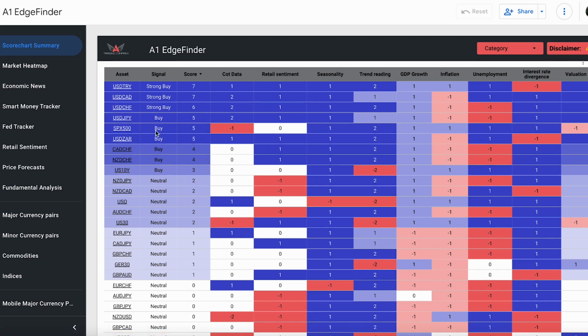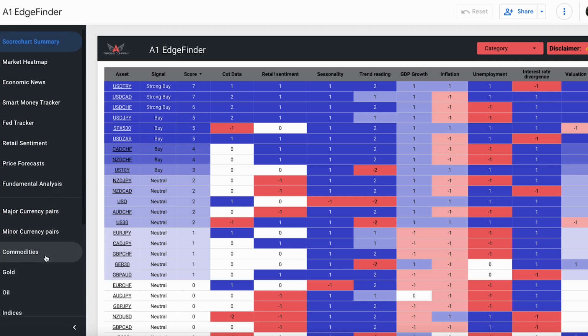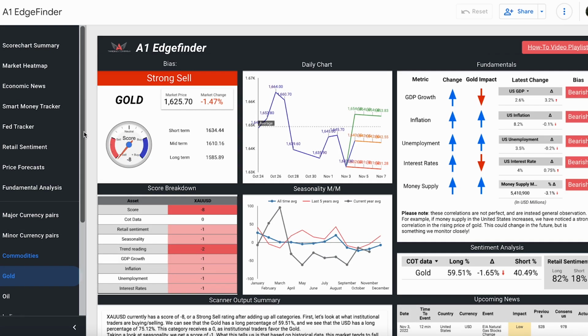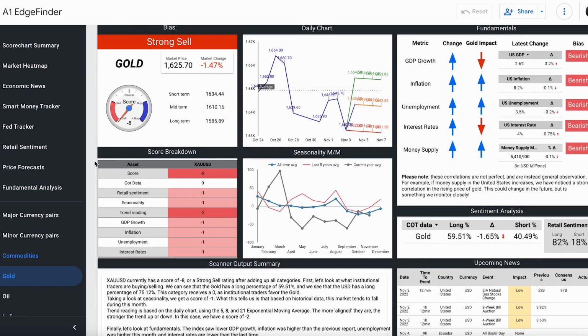I know we've looked at the US dollar a few times already this week, but it's good to stay up to date on all of this information, especially with all these news events going on, just to see where we sit currently and how the news is going to affect the market. So we're going to take a look at gold. I'm going to click on that and bring us into our gold breakdown page.